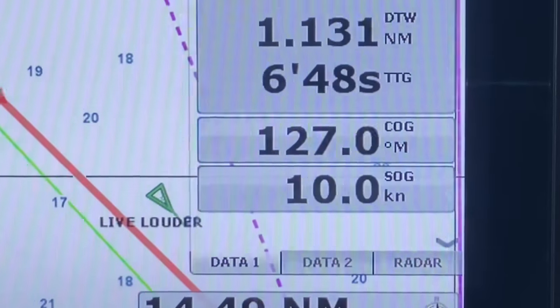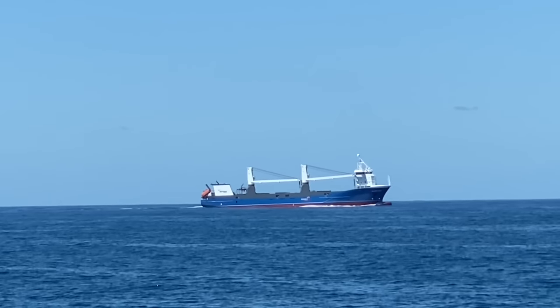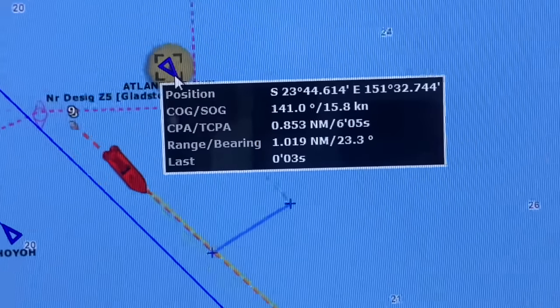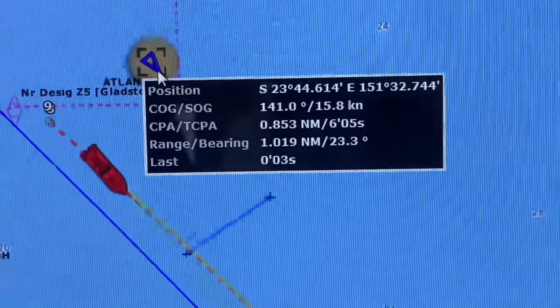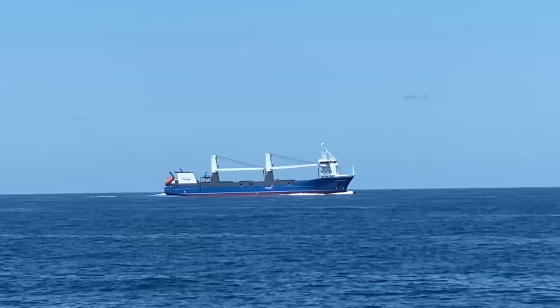We were steaming along at 10 knots here, very happy with our speed. Probably lose a knot when we've got the Boston Whaler on the back. But we couldn't outrun this ship. He was determined to come across our bow.